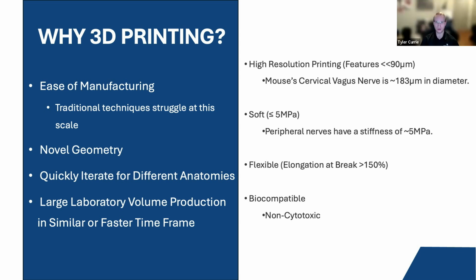Yeah, so the really hard difficulty that I faced, I spent over a year working on this, is trying to find the right material because it has to be able to have high resolution when you print, which basically we define as significantly smaller than 90 micrometers. This is because the mouse cervical vagus nerve is about 183 microns in diameter.